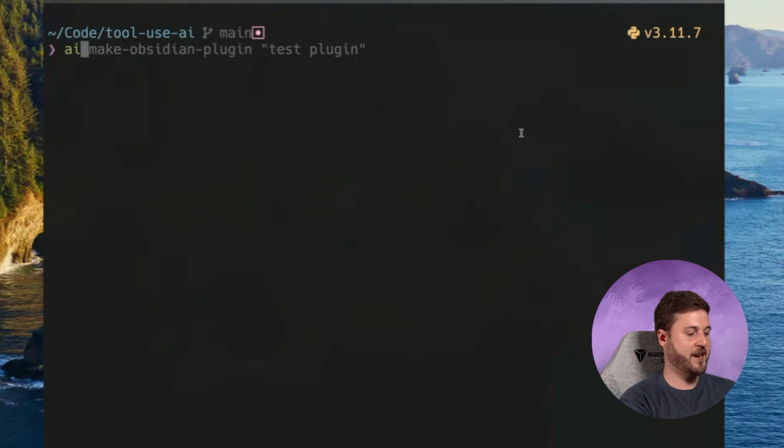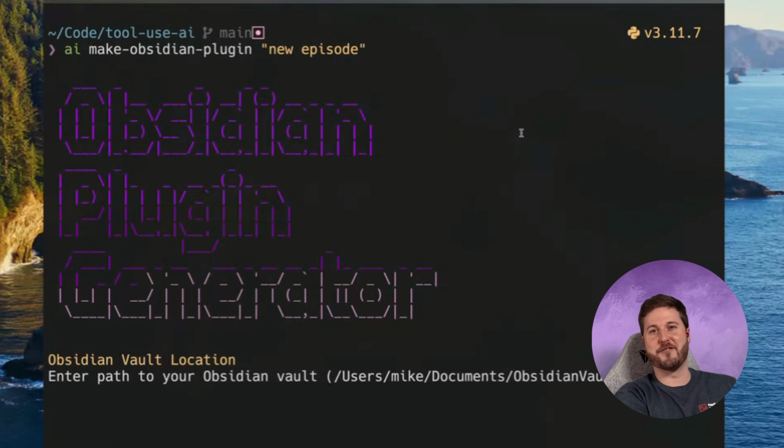So you might remember from episode 3, back with Two Dog. Oh, the first time with a guest, lovely times, where we had the Obsidian plugin generator. So now, once you install Tool Use AI, you can actually just run AI, make Obsidian plugin, and then the name of the plugin. Now, I'm not going to do tests. I'm going to do a real one. I'm going to do new episode. And when you run it, you go through the classic Obsidian plugin generator theme.